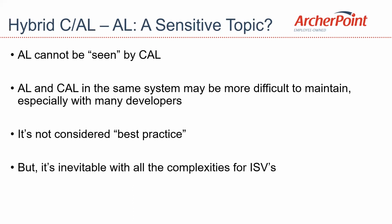Also, if you have AL and C/AL that you're supporting in the same database, it definitely is a little bit more difficult for your developers because they have to maintain two different varieties of code base. So if at all possible, it's not considered best practice to be functioning in a hybrid unless you're forced to. If you have the choice and you can avoid being in hybrid mode, I would definitely recommend that. Try not to function in hybrid if you can avoid it. If you have a mixture of ISVs and you can't get around it, then so be it. But if you can avoid it, please do, because it may be inevitable with all the complexities of different mixtures of ISVs.